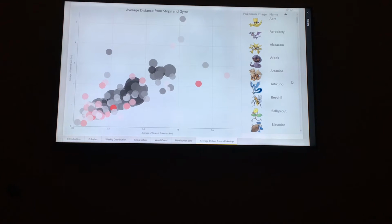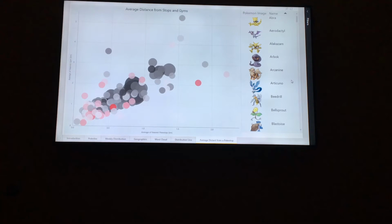So this scatter plot shows the average distance that Pokemon are found within 2 stops and gyms. So the size of the bubble shows how often the Pokemon was spotted, while the color of the bubble shows the difference in the max combat power that they find. So the dark gray bubbles are a low combat power, the white ones are a mid combat power, and the red ones are a high combat power.